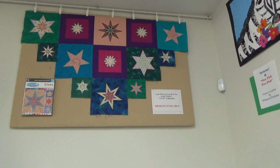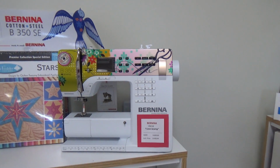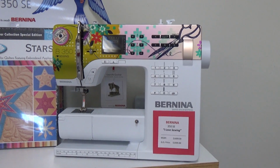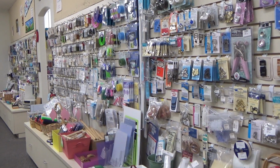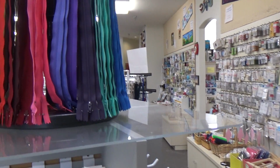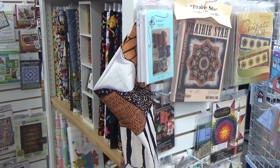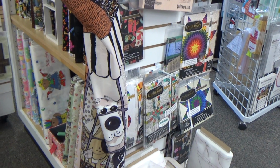They offer a wide variety of classes, and there are stitch groups here. And they have 2 employees who are well versed in the use of Berninas. There's those zippers that I'm scared of. I gotta learn how to do the zippers one of these days.